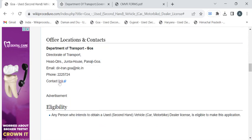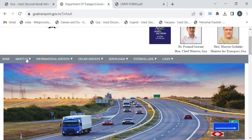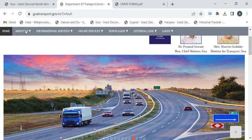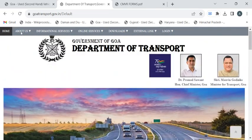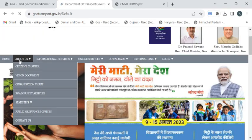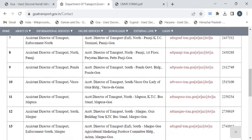So here is the link which will take you to the department's web page. After reaching this page, you have to click on this About Us drop-down menu. Then you have to click on the Contact Us option. So here you can click on this contact us option to get the contact details of the department authorities.